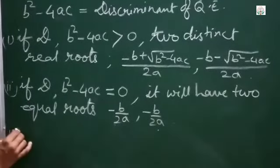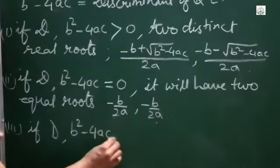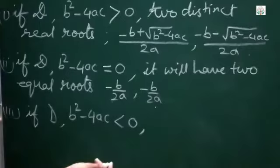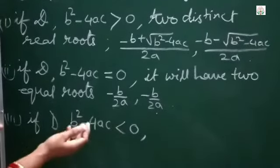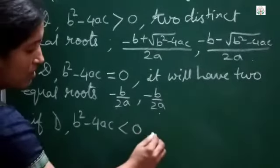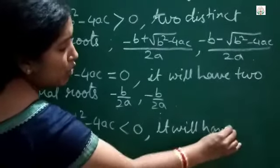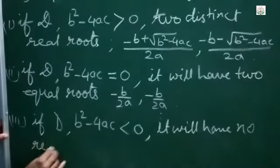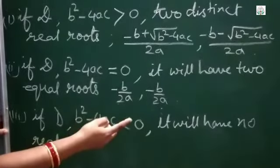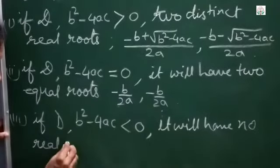Now the third condition: if D, that is b square minus 4ac, is less than 0. Less than 0 means negative values. Can you find the square root of a negative number? No, it is not possible. That part is imaginary. So you can write that less than 0 means it will have no real roots. That is why we have written real roots. We will get imaginary roots, which we are going to read in higher classes, that is class 11. Now we are only dealing with real numbers, so it will have no real roots.